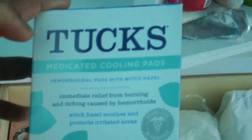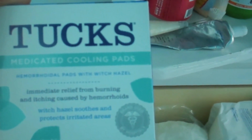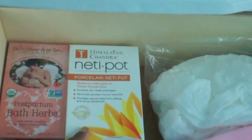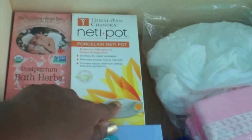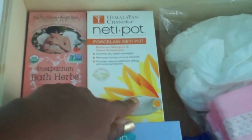That's the natural nipple butter. I also have these Tucks medicated cooling pads, and they're basically hemorrhoidal pads with witch hazel. I bought a neti pot in here, and for those who don't know what a neti pot is, you fill it with water or some kind of saline water, and it relieves allergies and sinus symptoms.